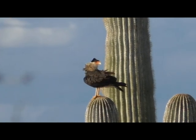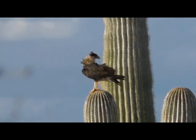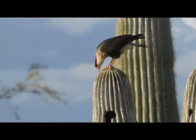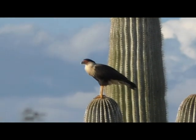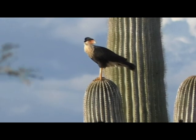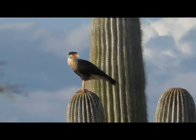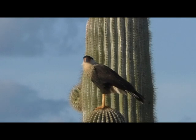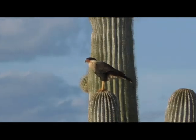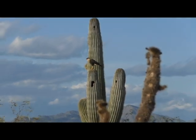Things then got more exciting as we saw this adult perched on a saguaro about 100 yards north of the nest. Not sure if it's the partner of the caracara on the nest or just another bird. But finally, seen a crested caracara in the wild and got video. Well, that was pretty exciting.